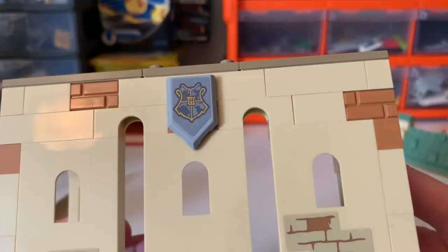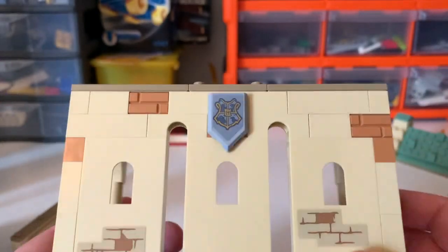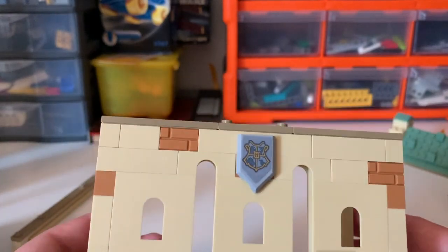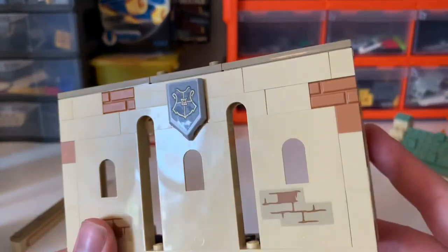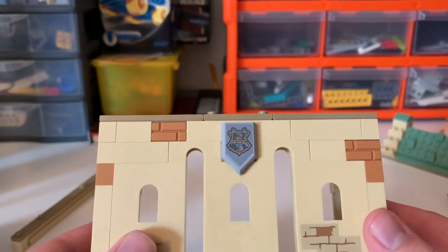Just with a sticker with the 4 house crests, so the Hogwarts crest in total on there, which is nice. I wish it was printed. It reminds me of a slightly older tile from an older Hogwarts, which was printed, but I do like the shape, so I think I will forgive it.